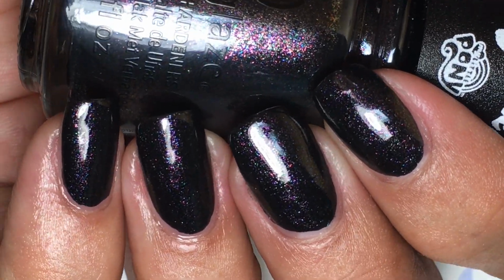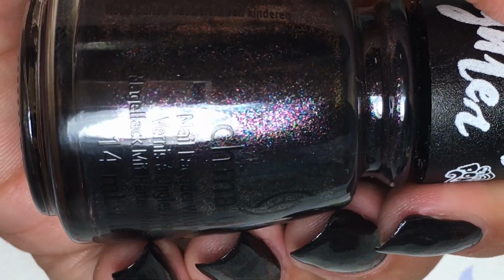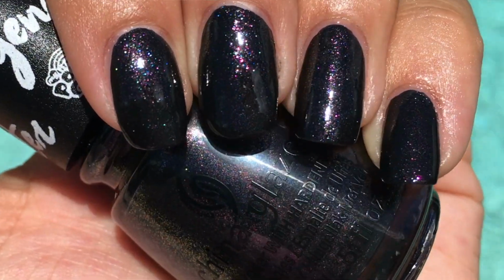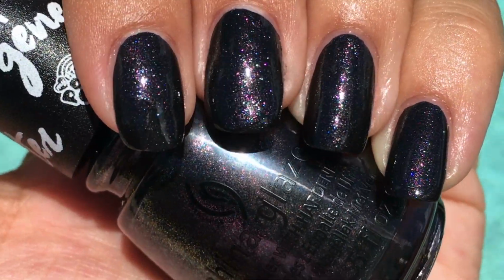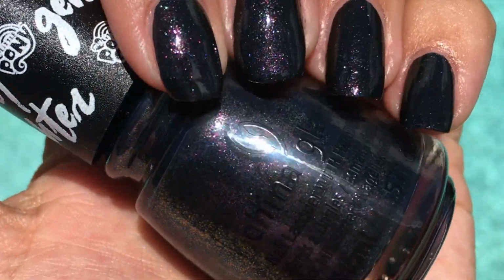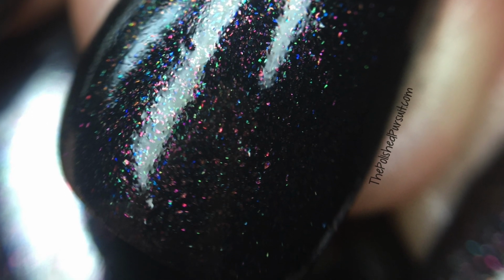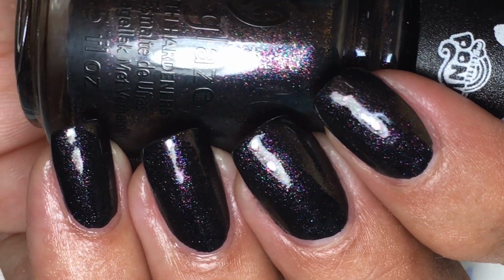Wow, I was so shocked that this was a one coater. It is so beautiful. You can't tell that it has glitter unless you look really close. From far away, it just looks like a black polish. The rainbow glitter is very subtle, but up close, it looks stunning. I really like this one. I think it's different, and I love that they added it to this collection.